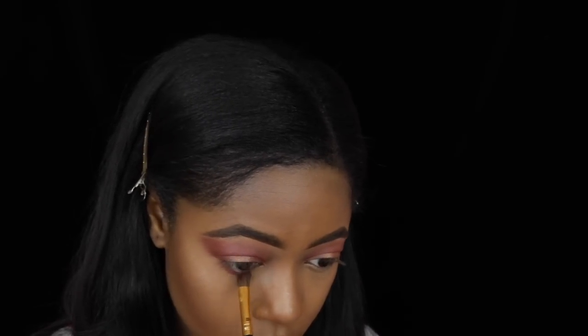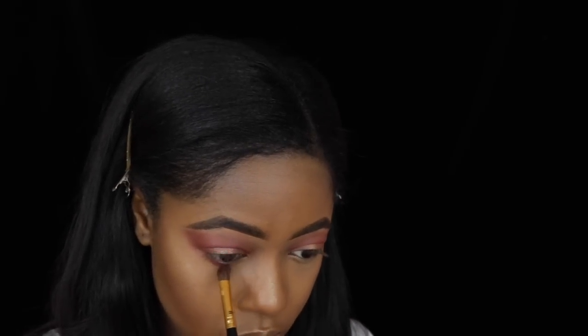And then now I'm taking that same curved brush that I used to put burgundy down, and I'm going to go into the burgundy shadow again, and I'm just going to smoke out my lower lash line. And again, you can see this color is so pigmented. It goes on like nobody's business.